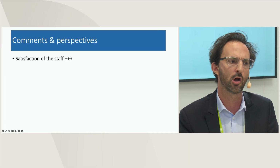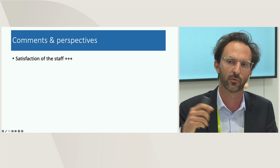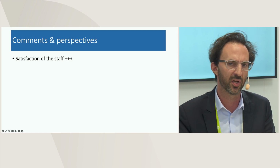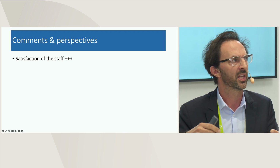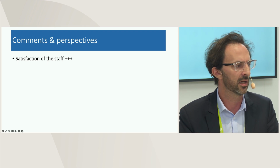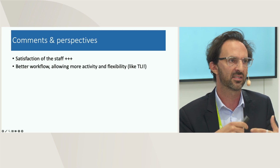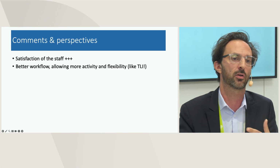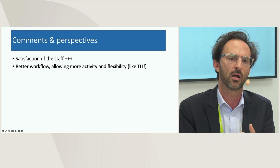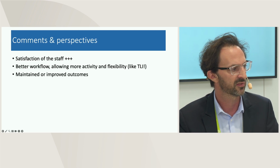First of all, and this is very difficult to quantify, but let me share with you how satisfied my staff is with this new protocol. They would never change and get back to the former historical protocol. It's more flexibility, more comfort. The organization is more smooth and easy on a daily basis. The workflow is better, and actually this allows more activity in the end and more flexibility, and I would say that it's more or less like time-lapse. I mean, time-lapse, it allows more flexibility in the organization on the IVF lab, so fast warming would be more or less the same for people and the staff working in that field.